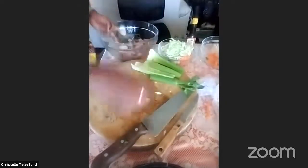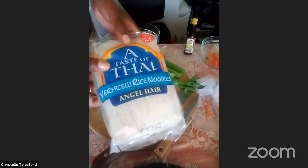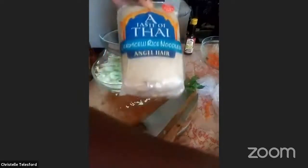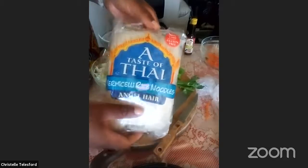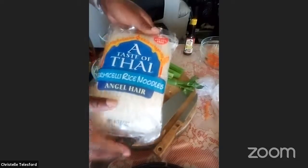And for my vegetarian style, I know I also included on there the angel hair noodles. So with these noodles, all you gotta do is put them in, pour some hot water over them just for a couple minutes, and that's all you need.